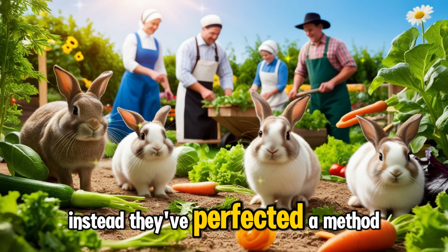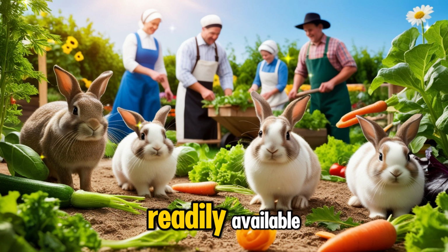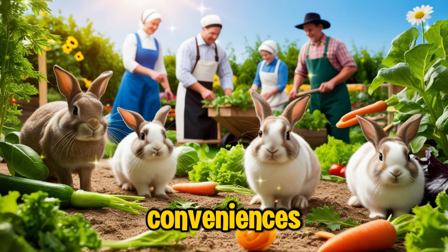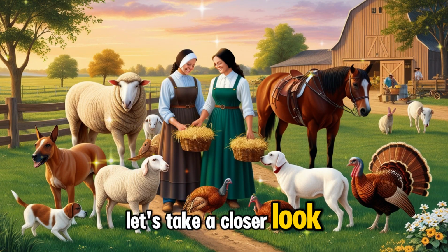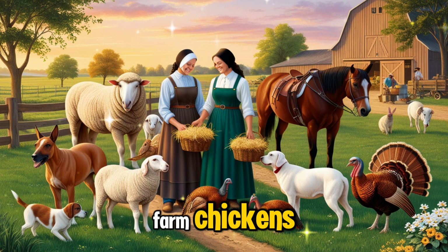Instead, they've perfected a method of feeding their animals that relies entirely on what's readily available. No flashy bags, no modern conveniences, just tried and true farming know-how. So, how do they pull it off? Let's take a closer look, starting with some of the most common animals on the farm, chickens.